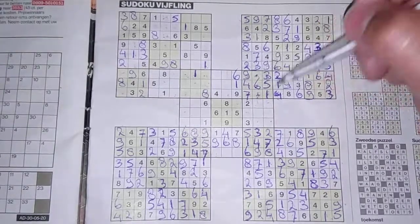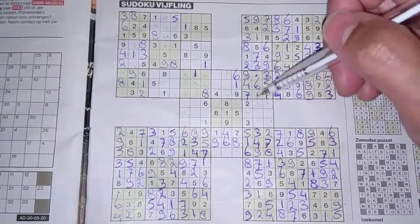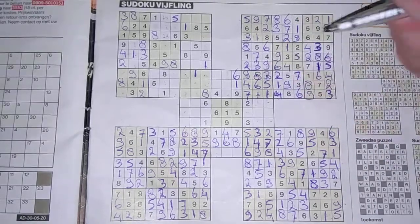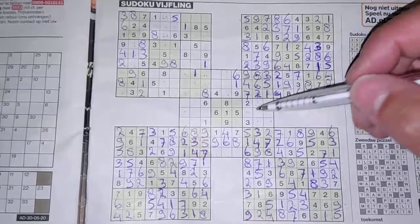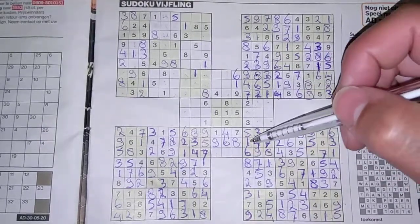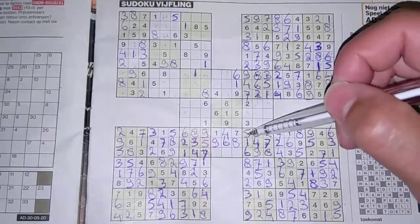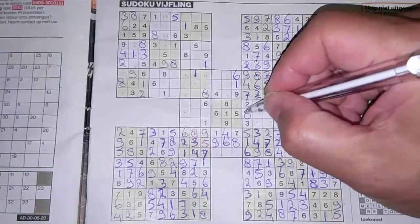2 numbers left in this big square for the numbers 2 and 8. We have an 8 here, no 8 there. 8 should be here. And the 2 goes there. Yes, 1 number left in this column for the number 1, 2, 3, 4, 5, 6, 7, 8 is missing here. Yes, alright.